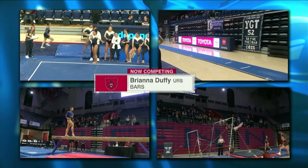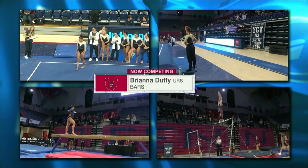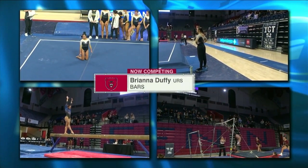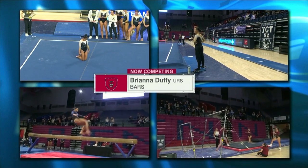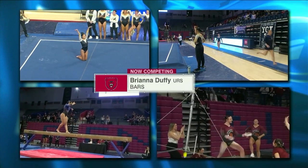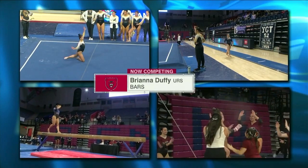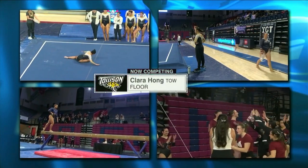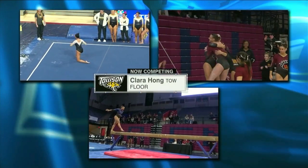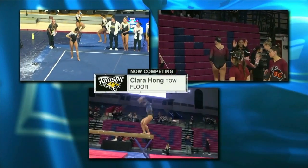Nice connection in those release moves. Duffy, the junior from Howard High School, Maryland. The step back on the dismount, but really nice set for Duffy on bars. Aaron Rowe will be the next to go on bars for Ursinus.